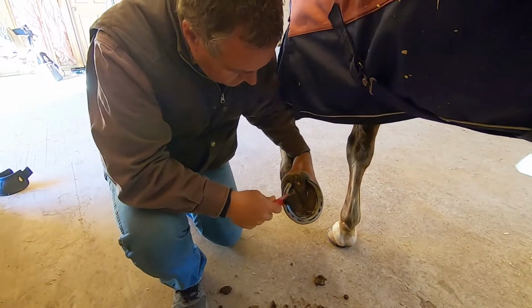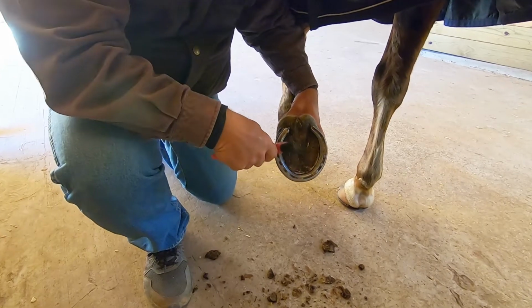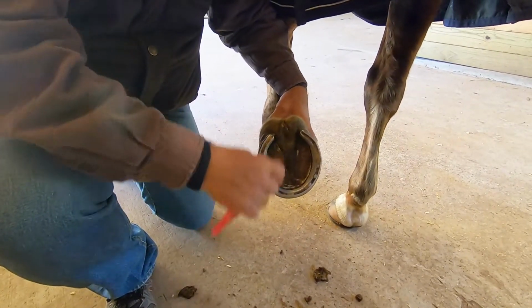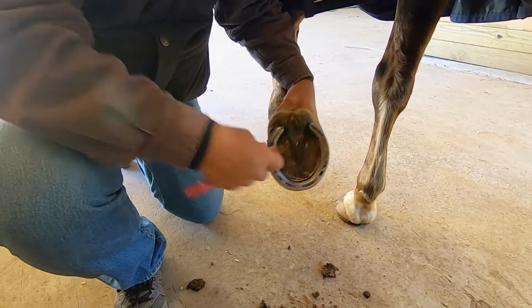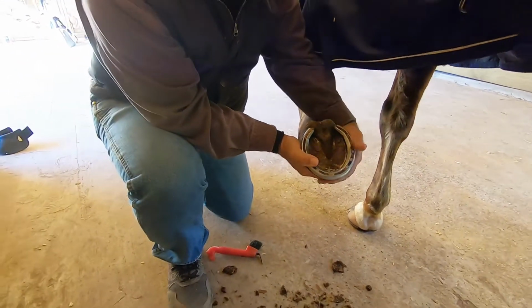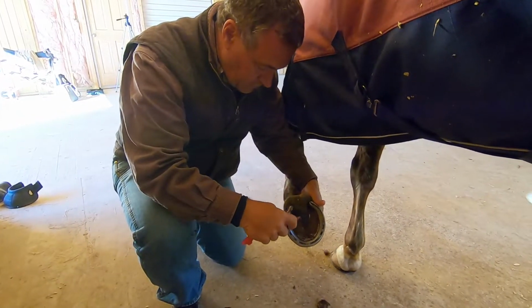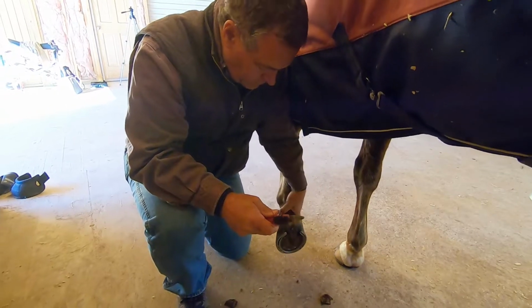Don't see any issues. I don't see any evidence of thrush. Nothing soft that shouldn't be. No fluid. I don't see anything here that would be a problem. Got my hand under her feet. I don't feel anything warm, though we're going to shoot everything with a thermometer in just a minute. So that foot looks pretty good.